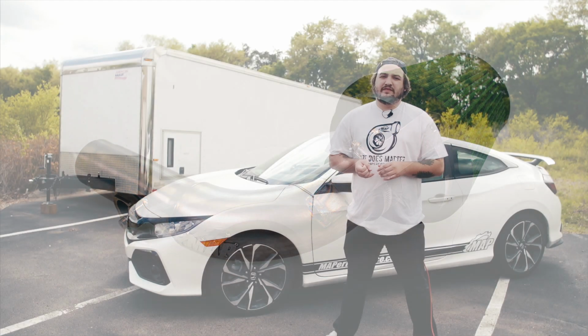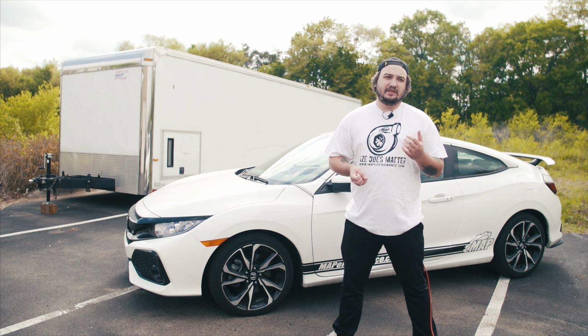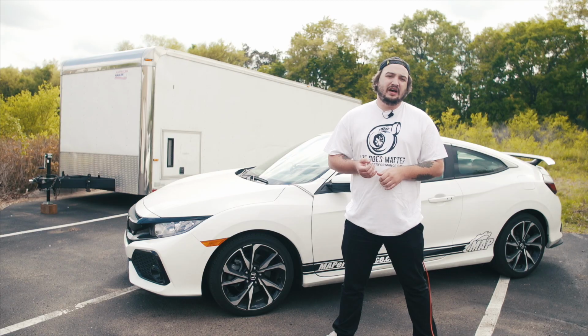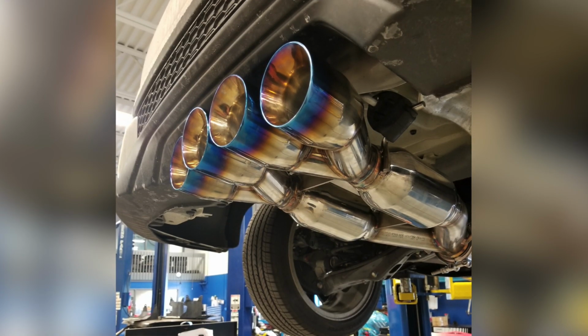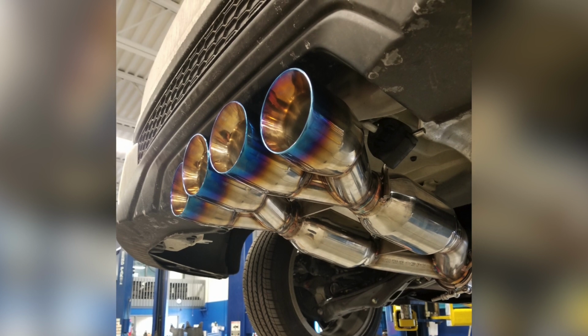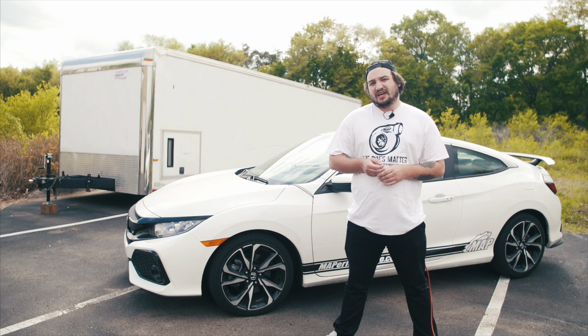From there, we will be developing a catback with a lot of different options, so you'll have the ability to customize the axle back portion of it, choose how many tips you want, what color tips you want, and go from there. We also will soon be releasing a billet end tank intercooler solution as well, so definitely keep an eye out for that.